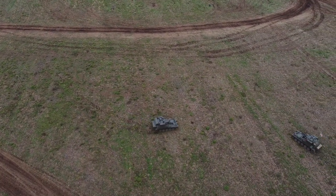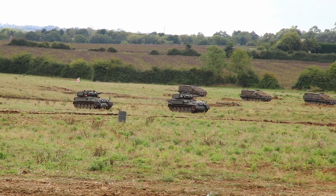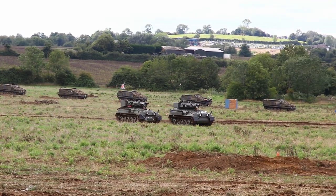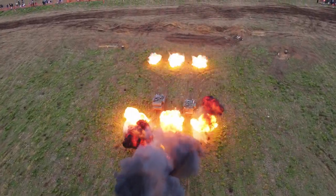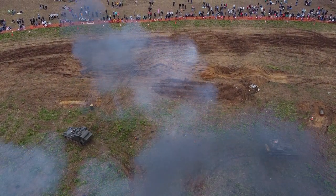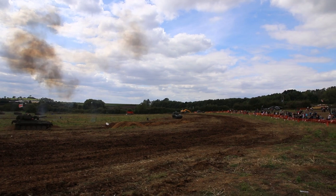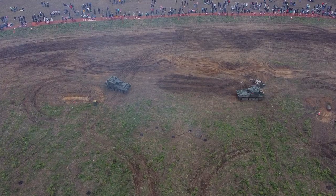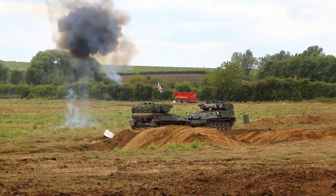Now, have your cameras at the ready, ladies and gents, because the two vehicles are lining up. They're going to drive straight through our danger zone. Be ready for some very loud bangs and explosions. I'm sure you'll all agree that that deserves a massive round of applause. We might have just one left for you. Let's see when they come together if we're going to get one more explosion out of the guys. Oh, ladies and gents, please put your hands together for me.